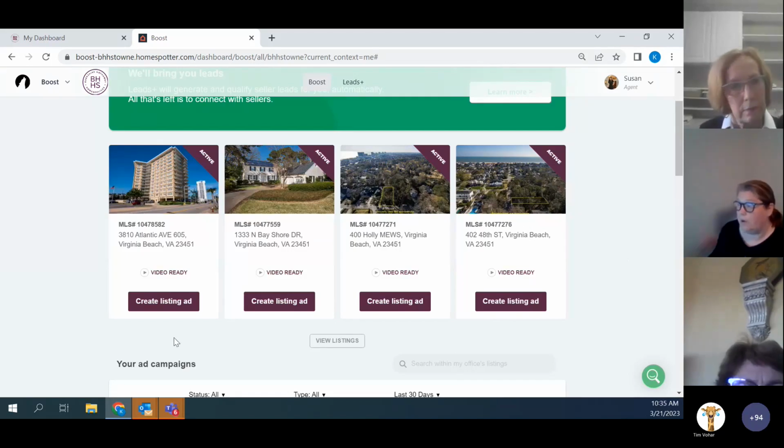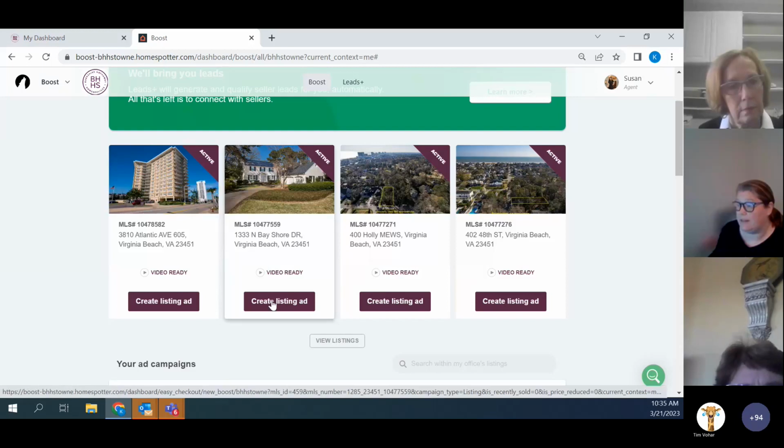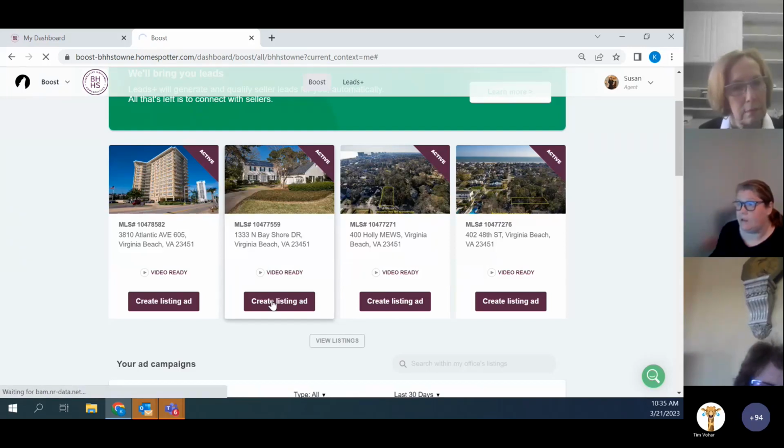I'm going to just show you what one of these will look like. I'm going to hit create listing ad here. And again, just remember that the property has to be active in order to be listed here.